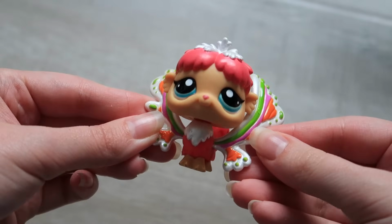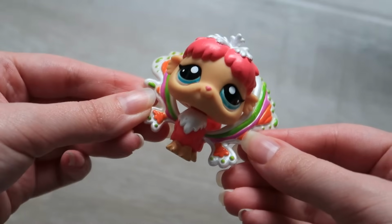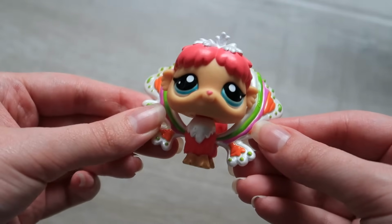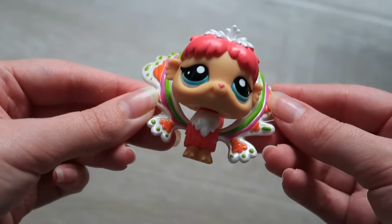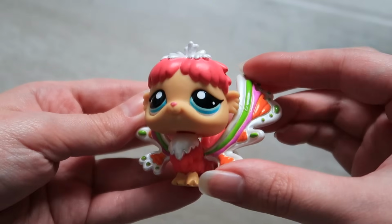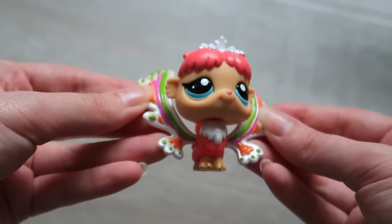Oh, I forgot to mention, I also bought this fairy LPS. I think it was like $3 or $4. It was right at the end of the day and I had like 4 $1 notes left, so I was like, girl, I'm getting you, because I love fairies, and this is one I don't have with the rainbow wings. It's so pretty. So yeah, I was really happy to get one more pet before I left the convention.